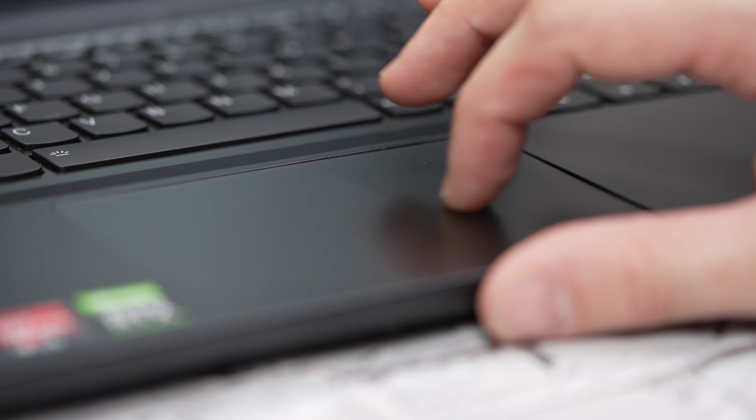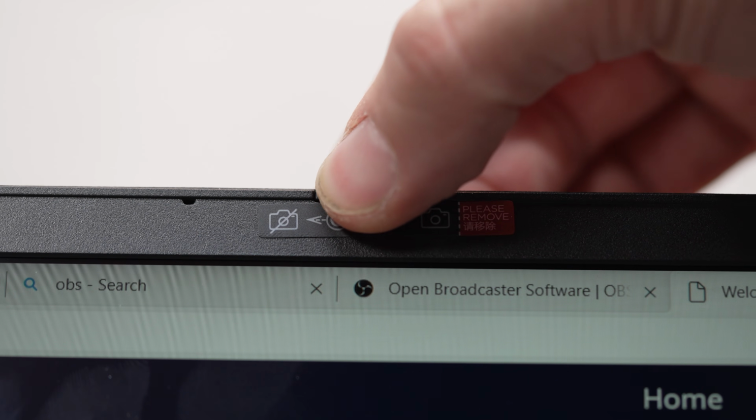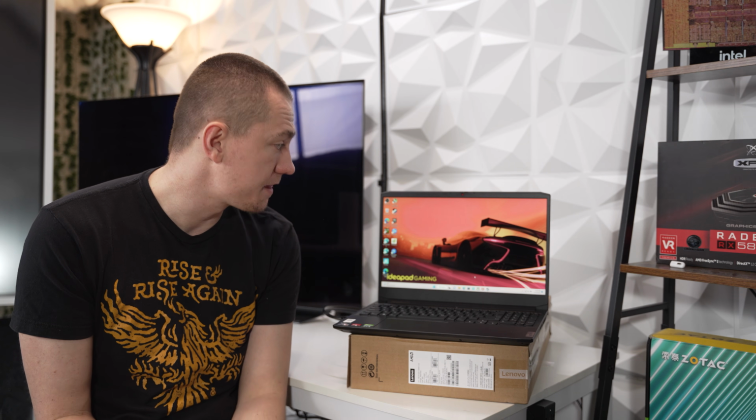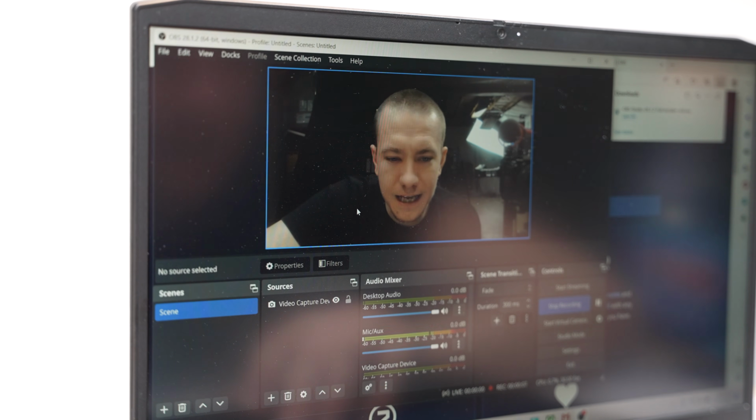But it also, for the webcam and mic, still has the retractable cover to make sure that the webcam is covered when not in use, which you typically don't see on gaming laptops either, which you can see and hear how all of that sounds now.